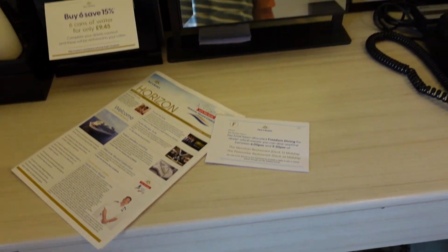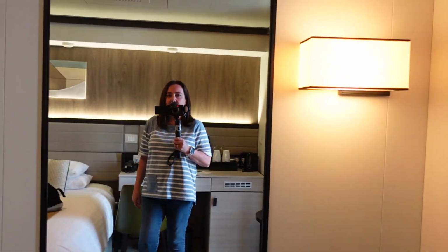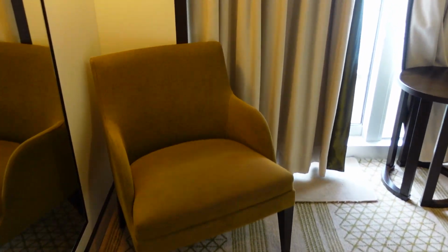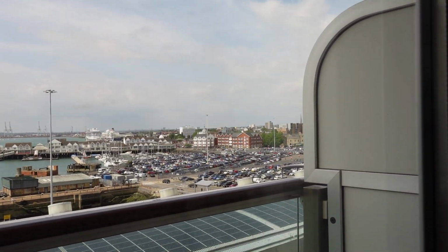I know this because we stayed on the Britannia in the same room last year, I think it was. And then you've got multiple sockets around you. So there's one under the TV, and there's one there, and yeah, that's it. And then obviously a little table and chair, a little mat, and then that goes on to the balcony. And we're still in Southampton at the moment.